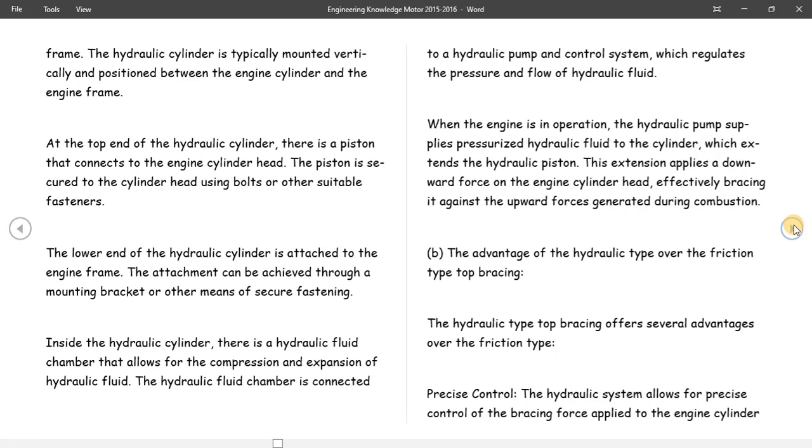So there's a piston that connects to the engine cylinder head. The piston is secured to the cylinder head using bolts or other suitable fasteners. The lower end of the hydraulic cylinder is attached to the engine frame. The attachment can be achieved through a mounting bracket or other means of secure fastening.